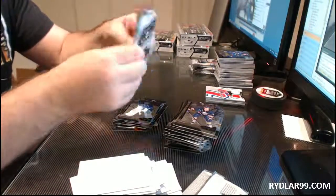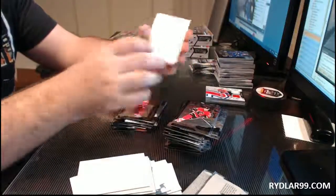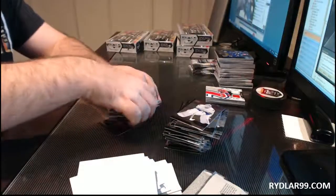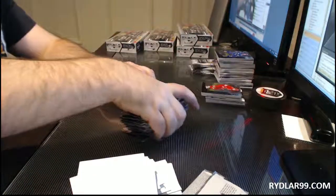Last pack, and then four boxes to go. And then we do all the ice bonus packs. Triple for the Carolina Hurricanes, Ryan Murphy, the break credit ruiner. There's lots of Ryan Murphys in artifacts, if I remember right. We're hitting them like crazy.